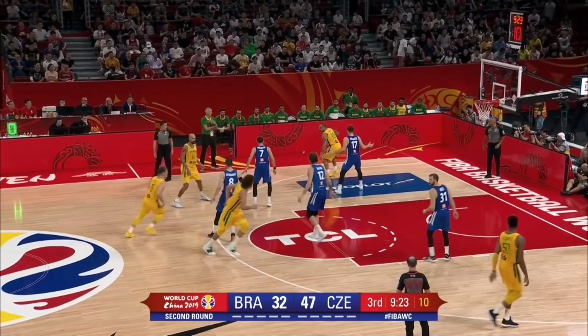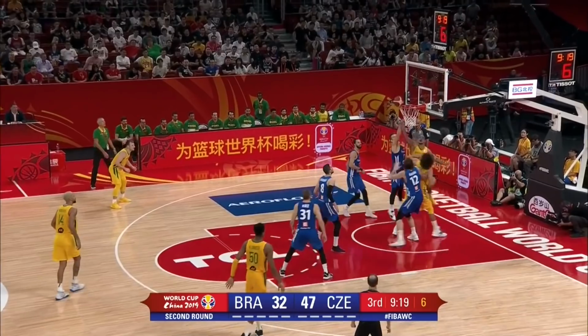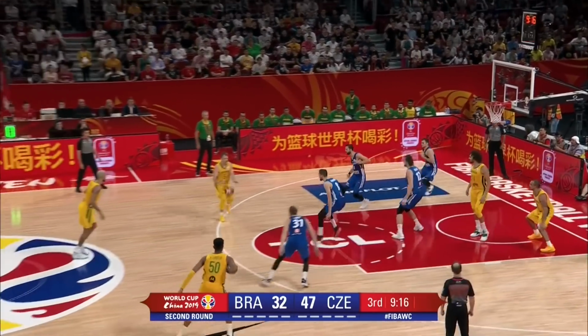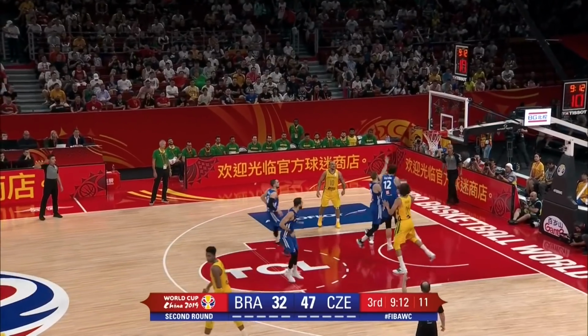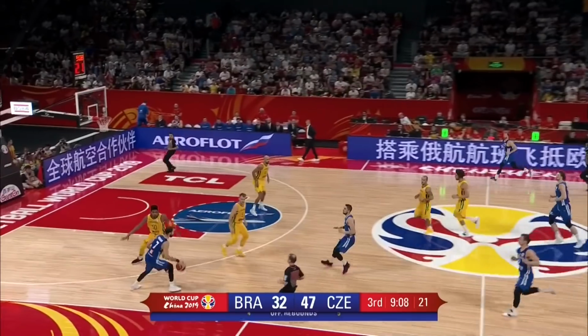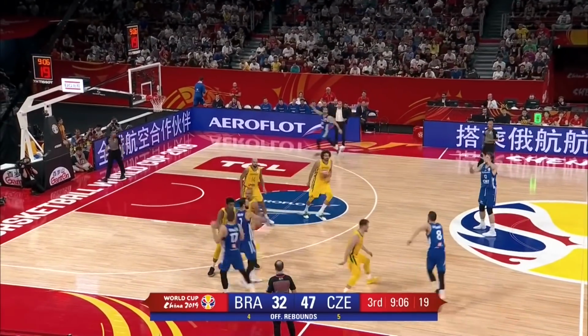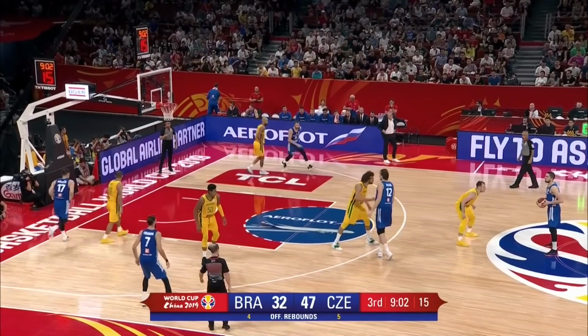And the lead up to 15, which I believe ties the largest of the game. Brazil need to answer back. It's a one-on-one move from Alex, spinning down the baseline. Marquinhos will go for the deep, deep 3. That's 1.5 meters behind the three-point line. And trailing it by 15. You need to get a better quality shot than that.